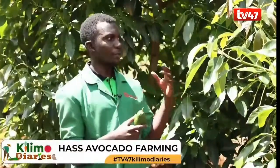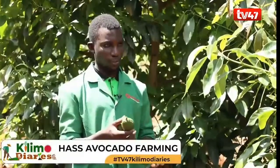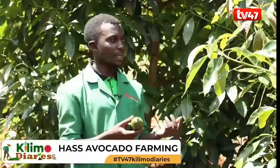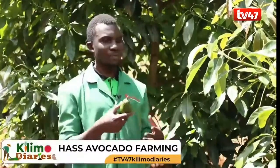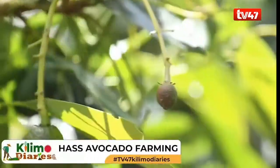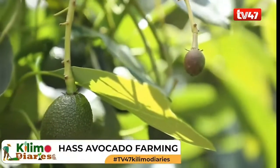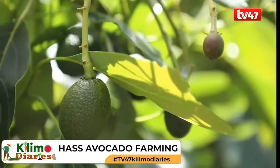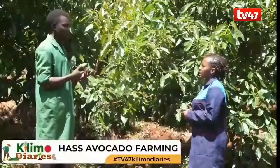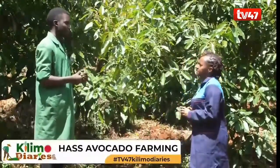Okay. So the reason why we do grafting: one, to shorten the maturity period. Two, to increase the quality and quantity of production of the tree. And three, to improve its traits. Because the moment you blend or bring together two crops of the same family but from different mothers, in terms of traits it also improves and becomes stronger, like a hybrid. Yeah, it's a hybrid. So it's stronger. That's why we usually recommend grafting.